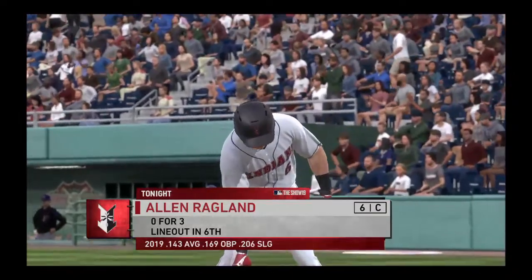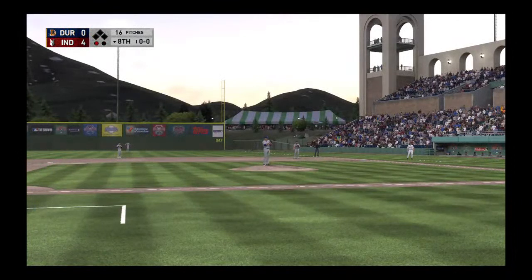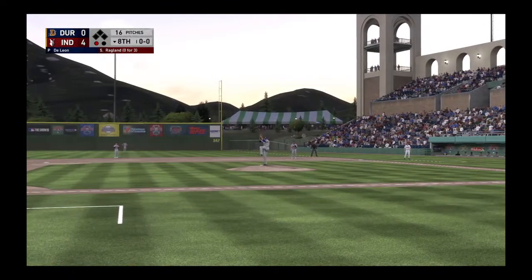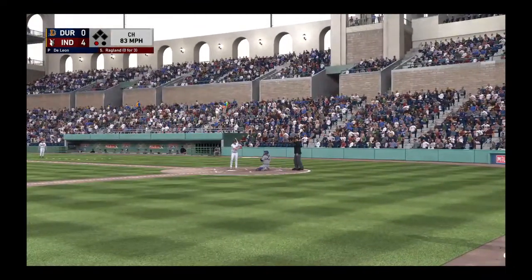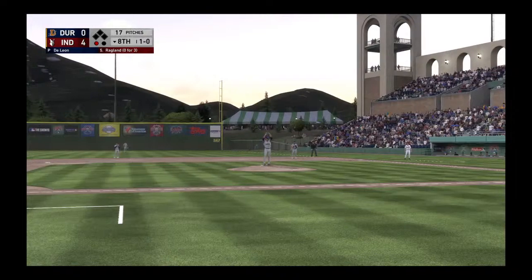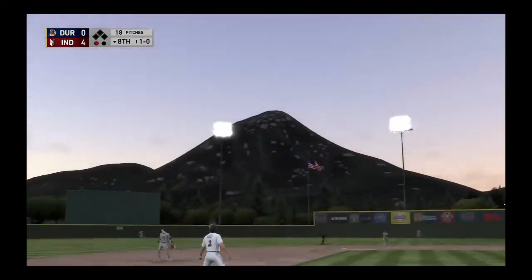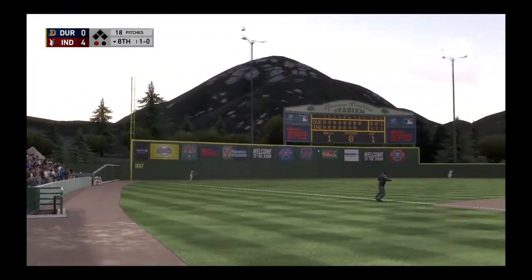Stepping into the box, now Alan batting, Ragland. Number 6. First pitch on its way. That misses for ball one. Line drive to left. That gets down, and he's got himself a base hit.